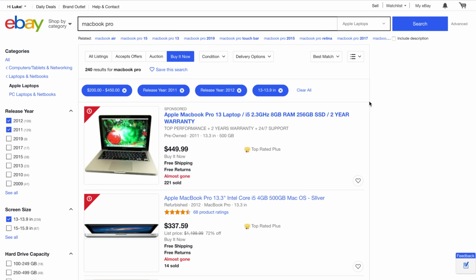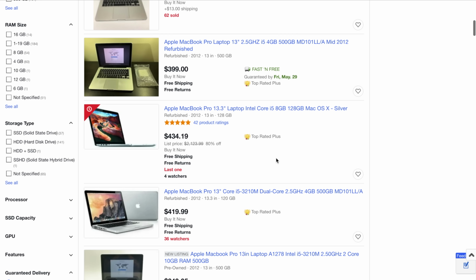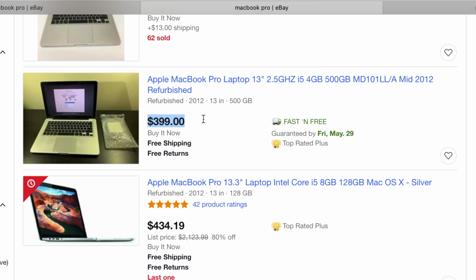Now let's switch gears and look at a different eBay search. This one is set up to filter for 2011 and 2012 13-inch MacBook Pros. So these are gonna be unibodies, and what I've done is given it the same $200 to $450 price cap with a buy it now filter. Now you can see straight away we have a ton of results for this. This is kind of the sweet spot right now for the unibody MacBook Pro, and I'll be honest, a lot of these are overpriced. $399 for a pretty much bone stock mid-2012 refurbished. I would stay away from that. That's a waste of time.